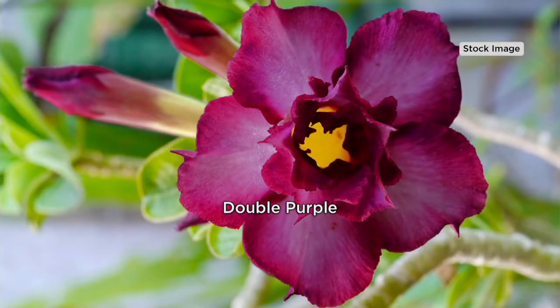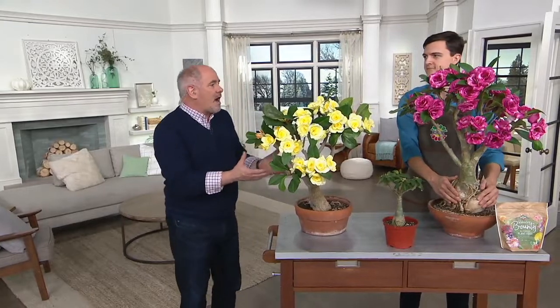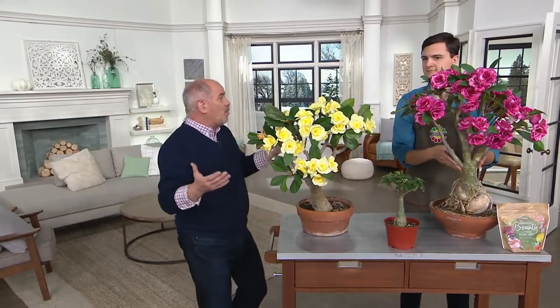I'll tell you why I fell in love with this plant. My father is reaching his 100th birthday. Wow, that's awesome. And the stories that he now tells me of what it was like growing up in the 1920s. I want you to imagine, this is like a modern day floral bonsai.